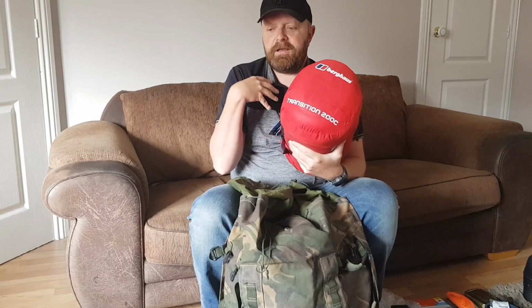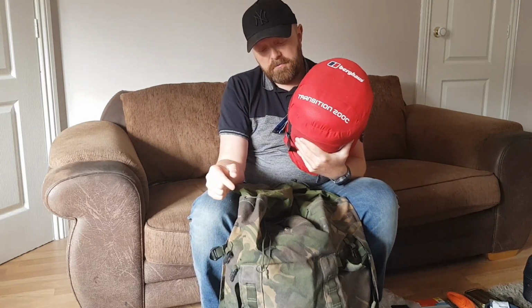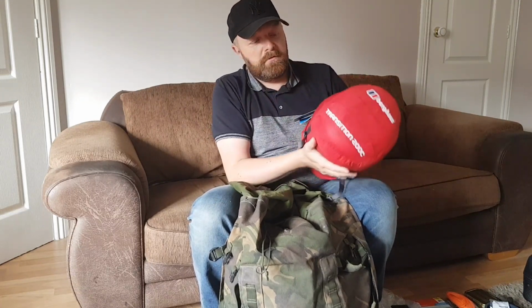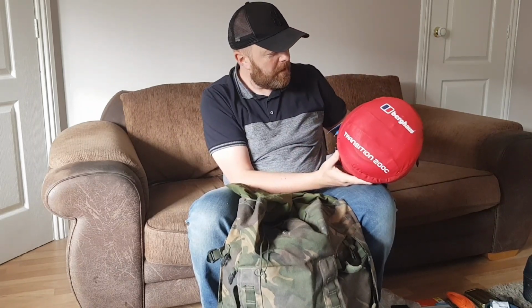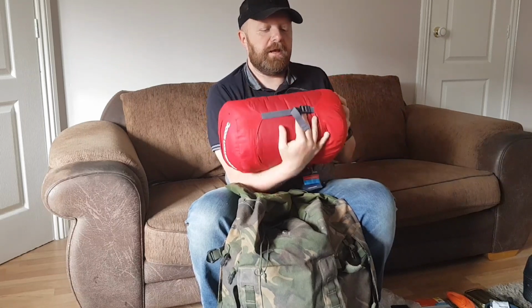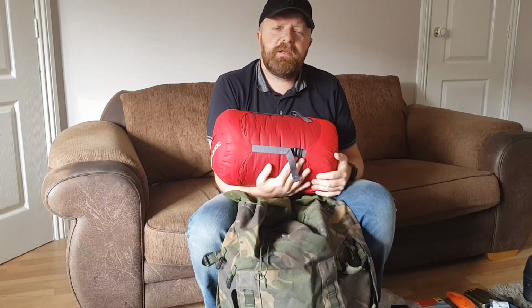It's got the hood, it's also got pull cords to tighten it around your shoulders. It's got the zip that goes all the way down the bottom, so I'm over the moon with it. You know, I do like the brand Berghaus. I think it is a good brand. The only thing is, obviously, it's a big size. Now, I paid about £30 for this.